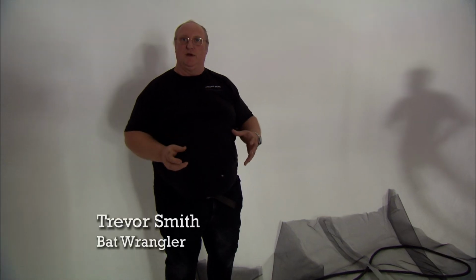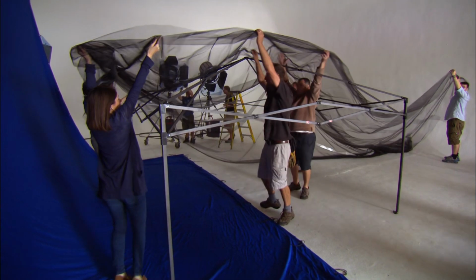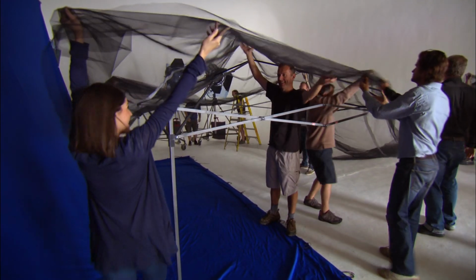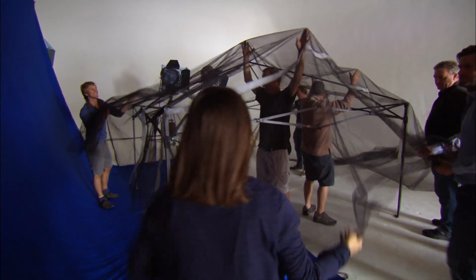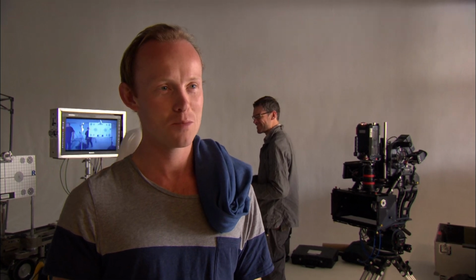Just building the bat enclosure, we have to make sure absolutely 100% they can't get out. It's like with little fairies. It's a very controlled environment here, and Trevor the Batman is going to release them down his passage, and hopefully they'll fly straight to their cage, past the cameras.